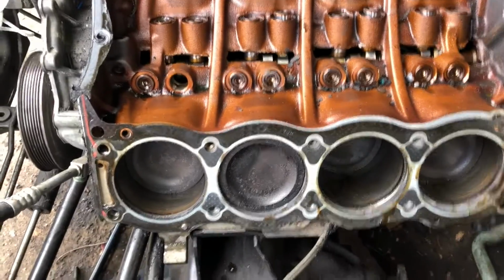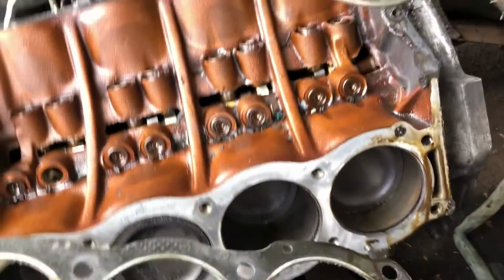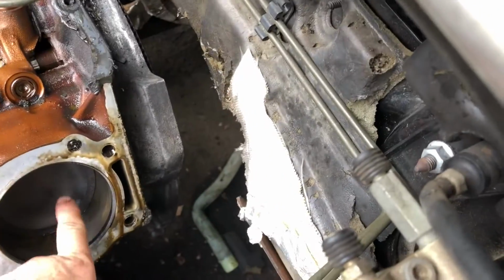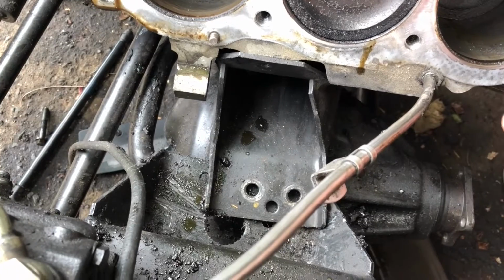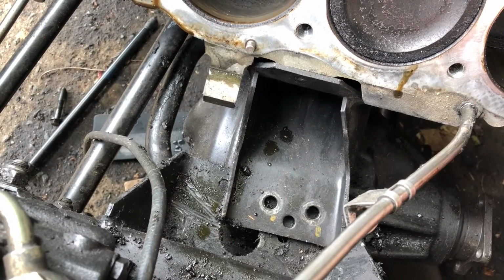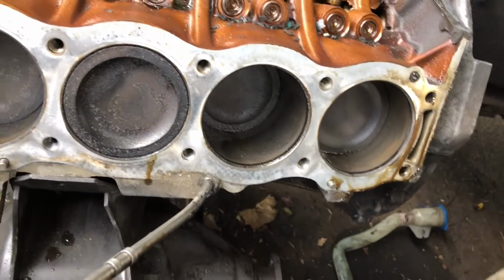So here's the gaskets. They actually look all right. A little bit of tear there, it's probably on the outside. This is what you're thinking was the slip sleeve, I'm not sure. Look at this one. There's definitely some different wear on that one. Anyway, it's done now.